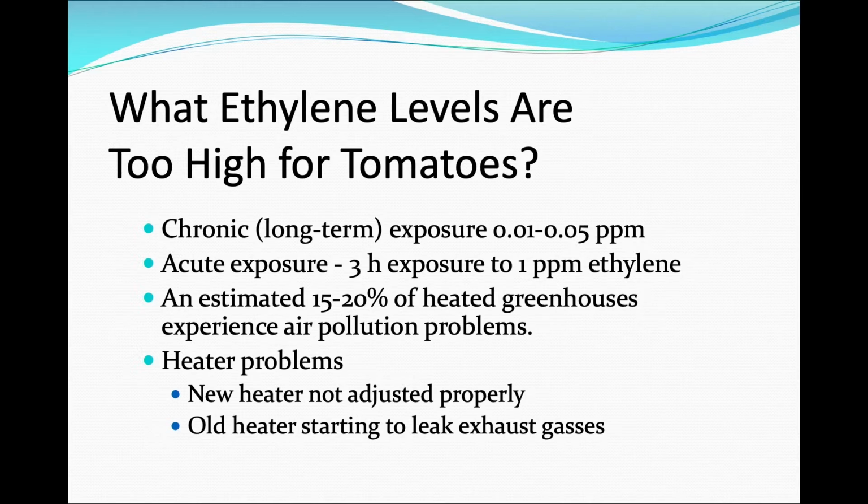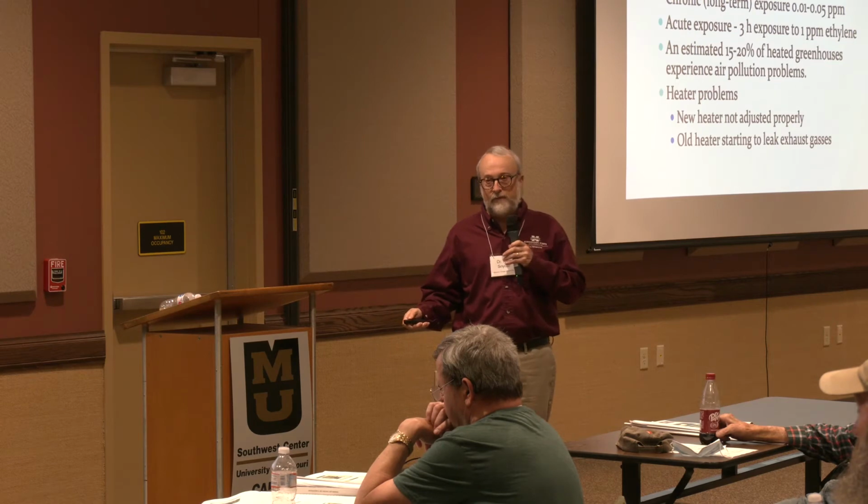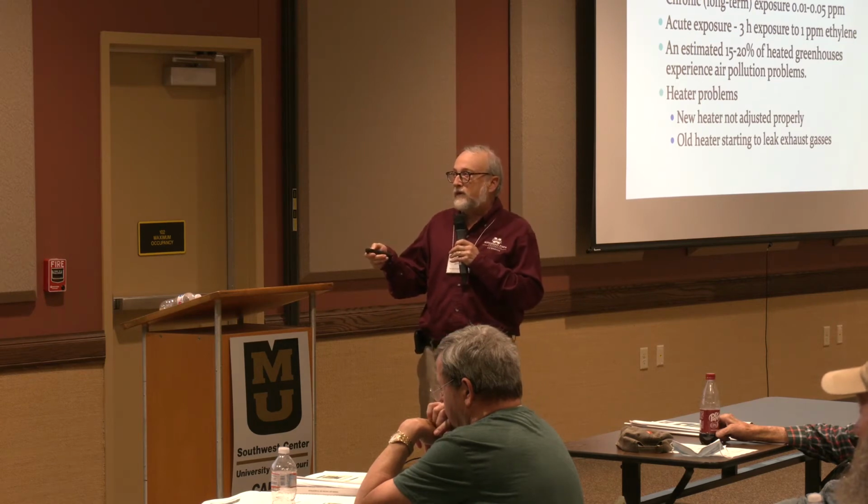Sometimes you'll have your gas company come out and check. Usually their gauge measures in percent, not in parts per million. To measure 1%, you'd have to have 10,000 parts per million. So on their gauge, it'll show 0% because it's under 1%; it would have to go over 10,000 ppm to show 1%. Those gauges just will not help you. The acute is when you get a higher dose. 1 part per million of ethylene for just 3 hours can cause your flowers to fall off. So these are things we have to be really aware of.